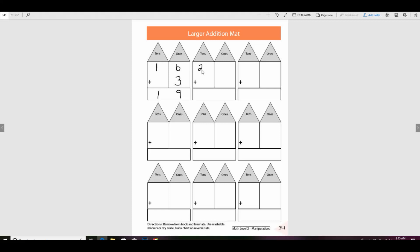Let's do 24 plus 3. 24 means you have 2 tens and 4 ones, and we're going to add 3 more ones. So we always have to do the ones first. What's 4 plus 3? And how many tens do we have? So 24 plus 3 equals 27. Now you have 7 ones and 2 tens. Does all that make sense to you? Good. All right, so let's go back to this page right here.